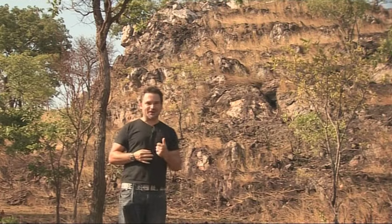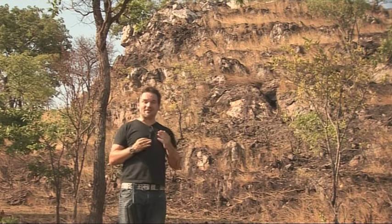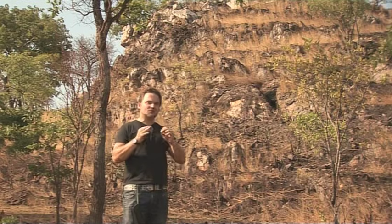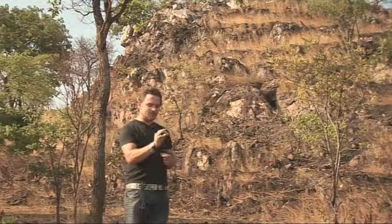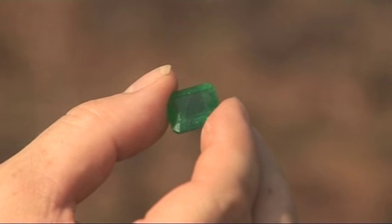Once you've got your cocktail, you need the right temperature, you need the right pressure, and you need the right amount of time for it to cool. So you really have these four different elements all coming together. And that is why emerald is so incredibly rare. There are so many things and so many variables that have to come together to be able to produce one of the world's most famous, one of the world's most beautiful and intriguing gemstones.